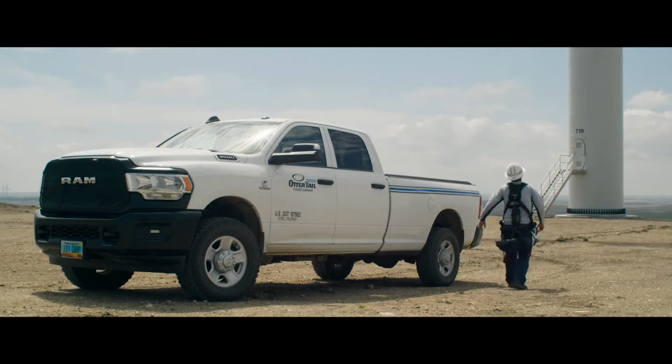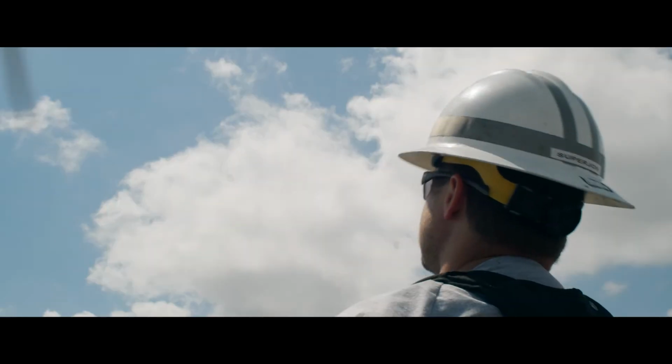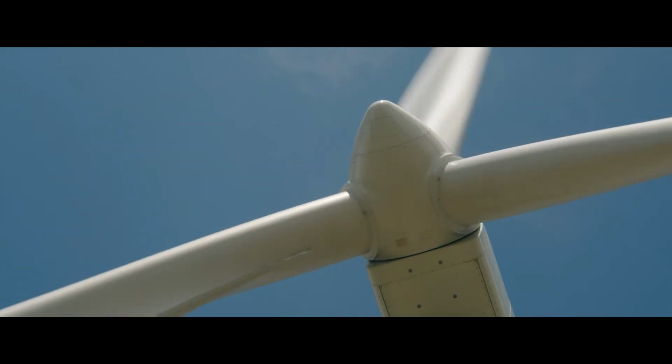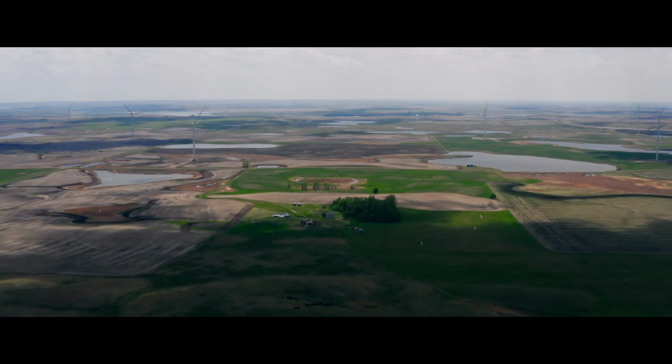Diversity in your generation portfolio is really the key. There's never going to be one power generation method that will be the answer to all. It needs to be a balanced combination of all generation, and putting the right generation in the right place. Here in North Dakota, we have one of the best wind resources in the country, so it makes good sense to have wind turbines here.